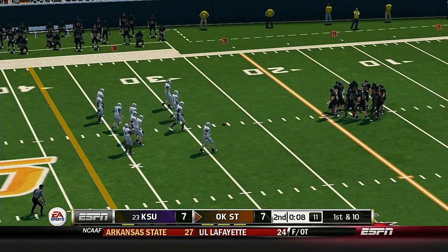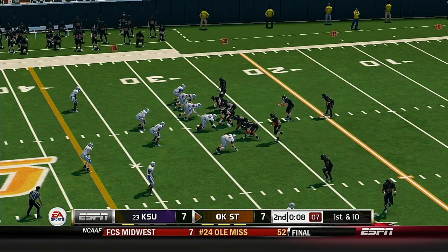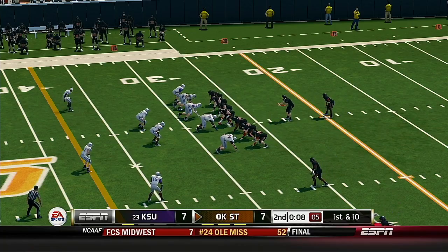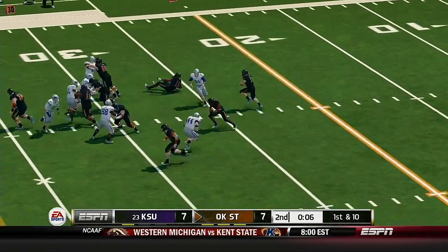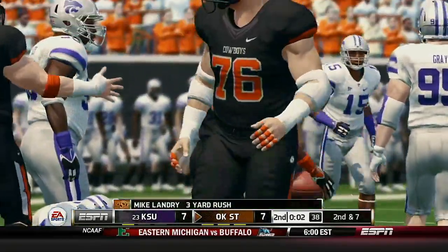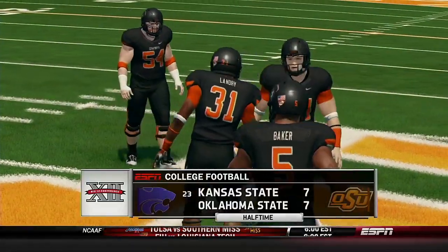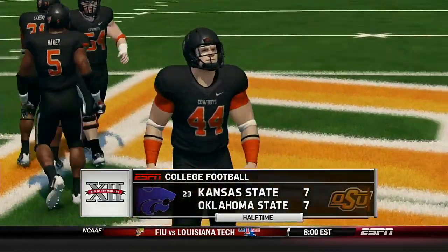You always want to go in the locker room with momentum, so as we get closer to halftime, I think we'll see more and more attempts to create big plays. He makes it out to maybe the 30-yard line. So we've played two quarters. We're even at seven in this one.